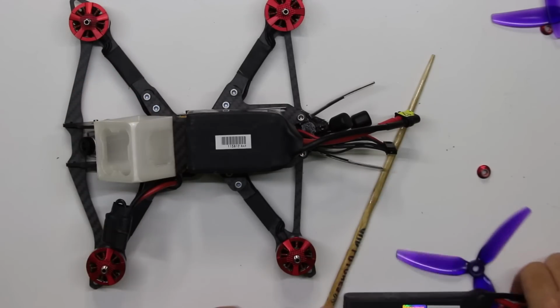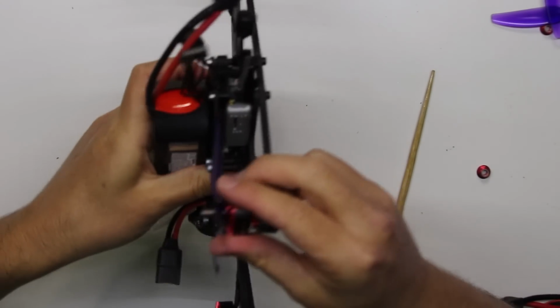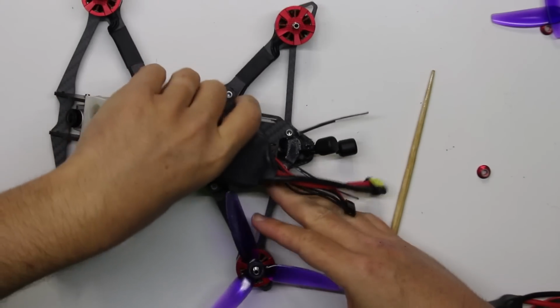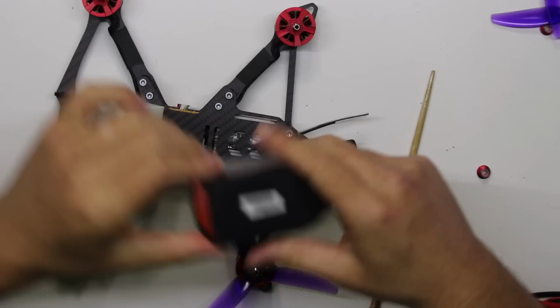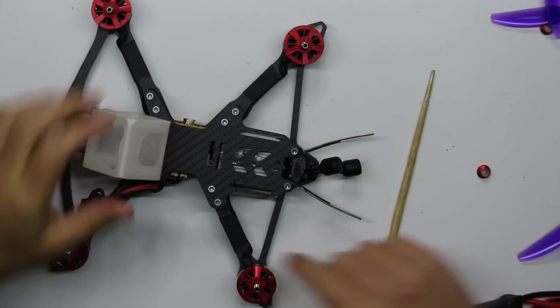One part as well I want to mention, because these standoffs are quite high, you can have your battery up here. You don't really have to worry about your battery getting cut up or anything like that, because of the height of it, it's going to be well protected out of the way. So if you have a little bit of slippage or something on here, your battery's still going to be protected and it's not going to be getting sliced up by your props.